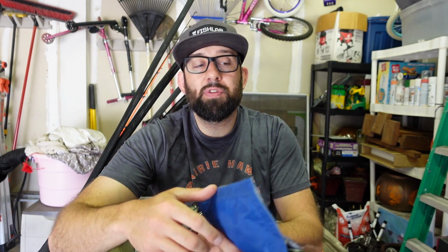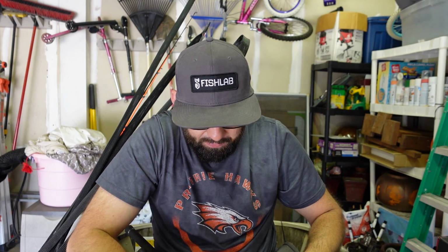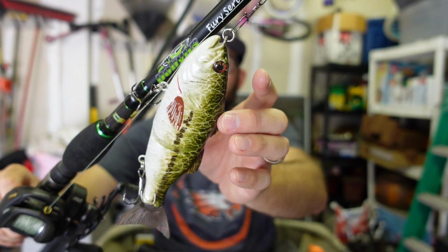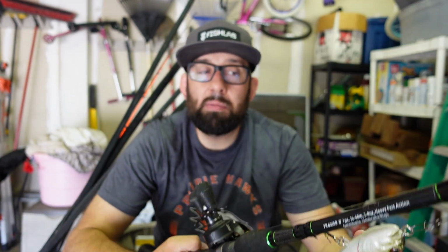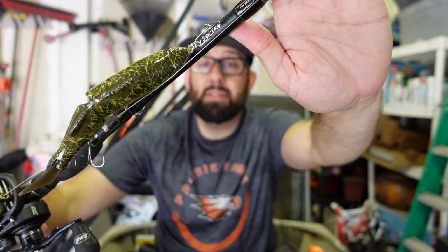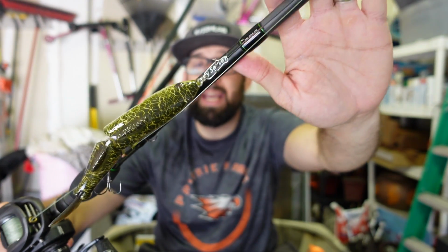So, for example, if you want to get into the swim bait game, that's one thing I've been dabbling in. As a 5th combo, you could go with something that will accommodate heavier lures, 3-4 ounce lures. This happens to be a bass lure that I painted. I think it's like 3-something ounces. So this is that Dobbins Fury, their swim bait rod. This is an 8-foot, rated for lures up to 8 ounces.